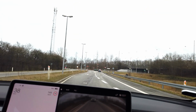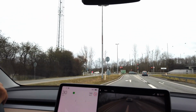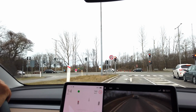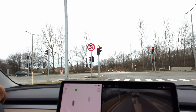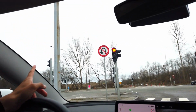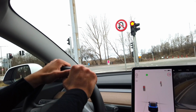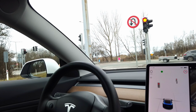Alright, you'll get told to turn left on this traffic light. So again, checking always before giving indicator. Do not forget verification, mirror, shoulder, and then indicator. Stop nicely at the stop line. Okay, no U-turn sign. No U-turn is allowed. Are we allowed to turn left if we had to? Yeah. Good. Are we allowed to make a U-turn? No. Good.